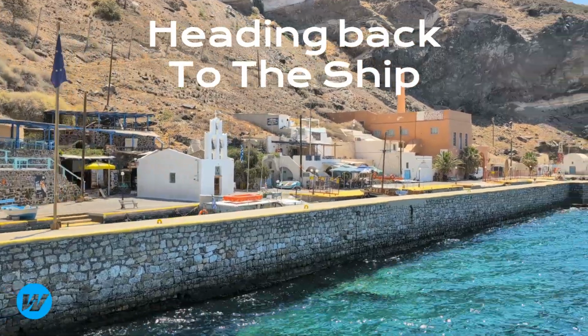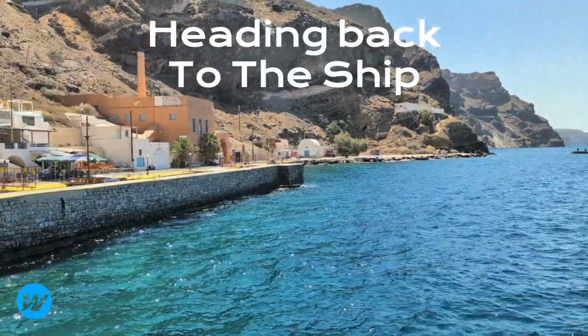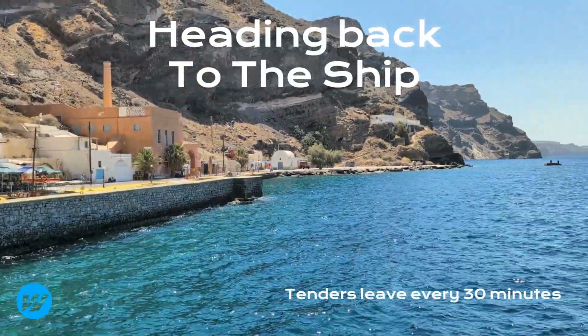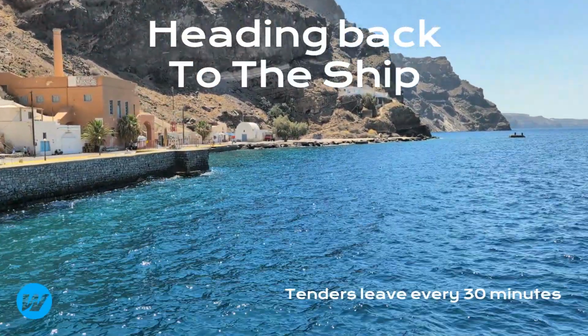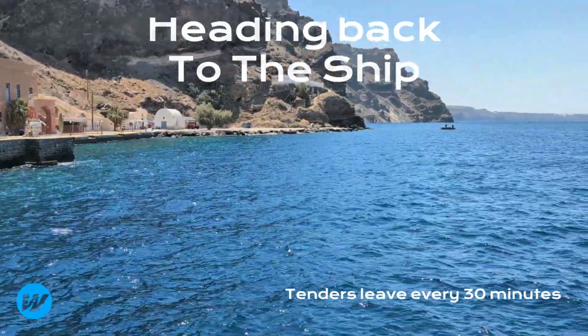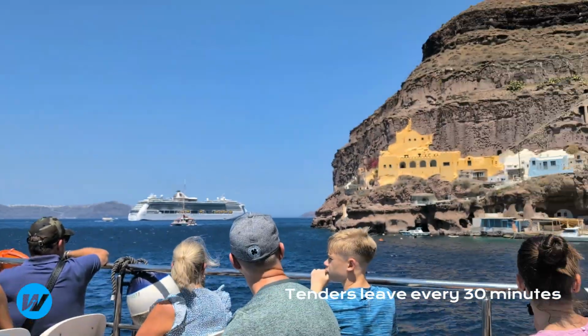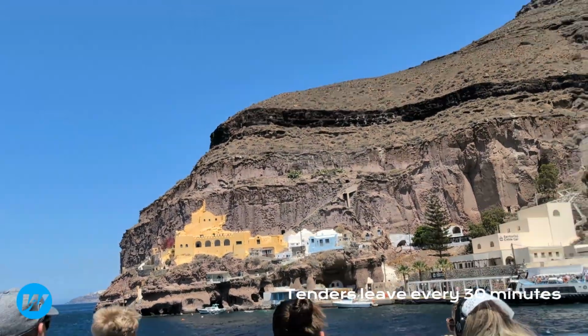Keep in mind that the tenders leave every 30 minutes from the island of Santorini. And going back, it took a little longer, only because a lot of tenders were going back and forth and it was getting busier. So we had to wait for other tenders to unload their passengers. So this is our brief look at Santorini.